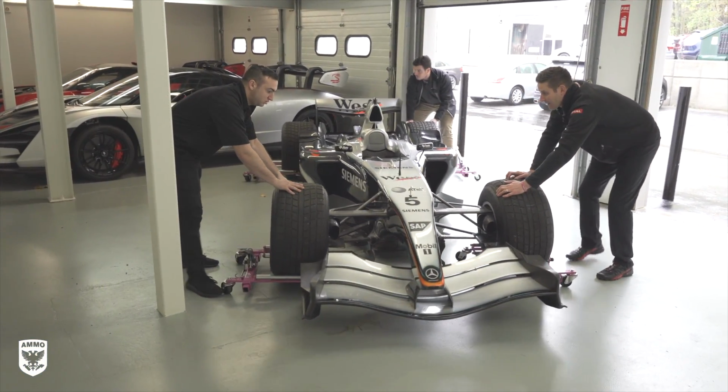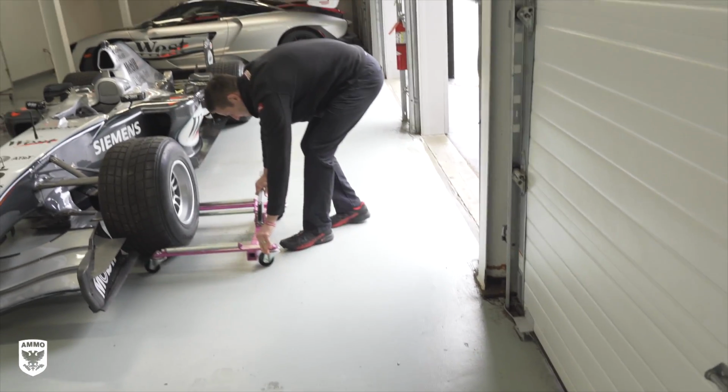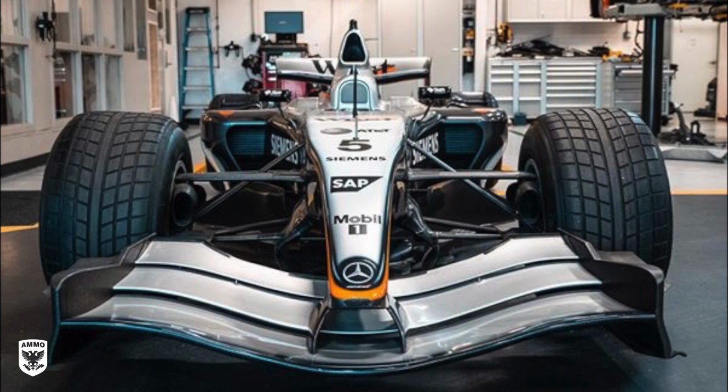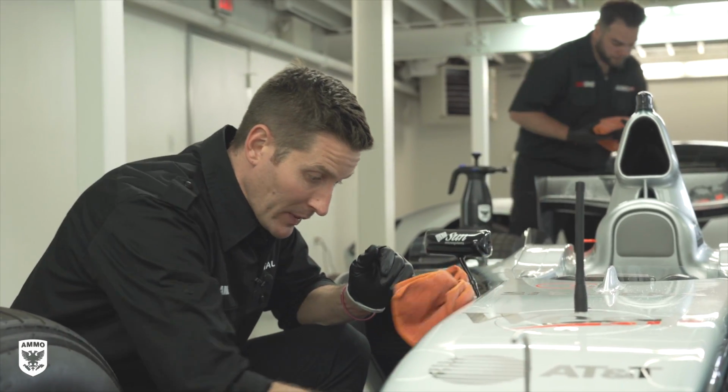Now, with the F1 on GoJacks, we easily pushed it sideways in the garage to start our paint assessment. This weekend, the McLaren dealership is having a big event in honor of the new acquisition, so the owner wants it to look perfect. Okay, at this point, step number one, of course, is to clean the paint.